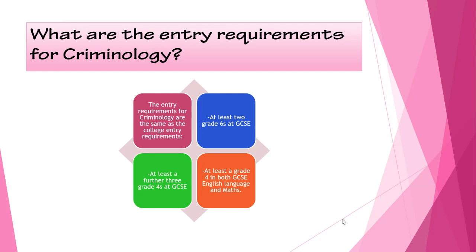Okay, so in terms of what the entry requirements are to do criminology here at the college, because it's an A-level programme, you actually need to have the same GCSEs as you would for doing any A-levels. So the general entry requirements at the college for A-levels is at least 2 grade 6s at GCSE, and at least a further 3 grade 4s at GCSE. You do need to have a minimum of grade 4 in both English language and maths, but your subject grades for GCSE can come from any combination of subjects. So those are the entrance requirements you generally need for criminology.